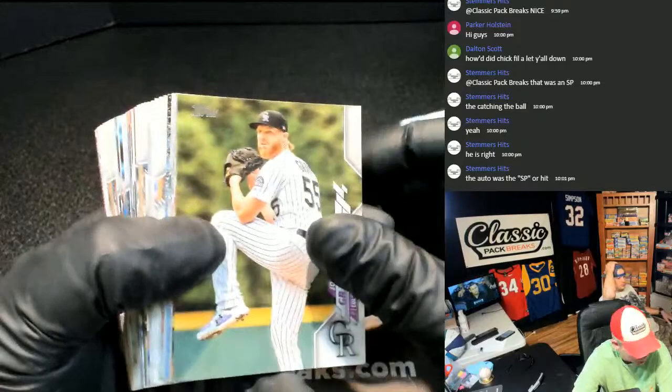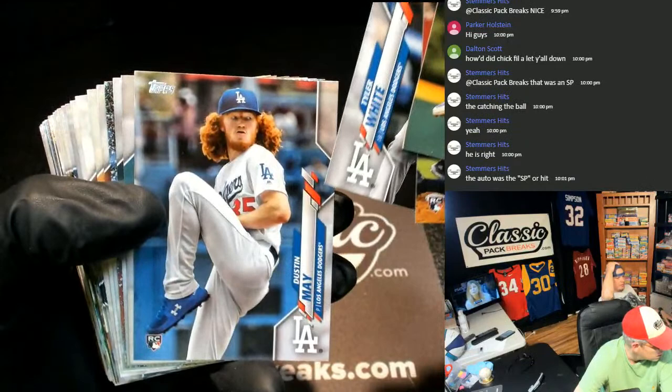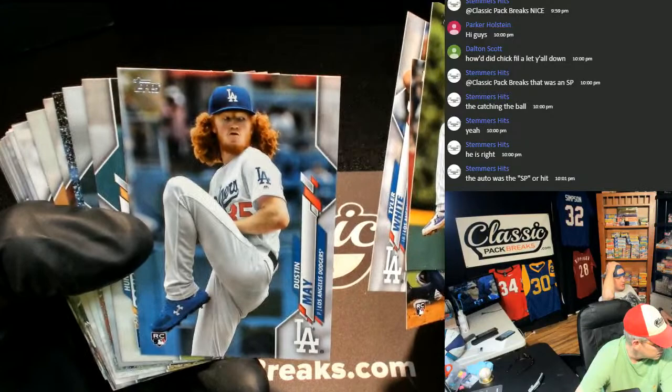All right, my man. Good luck. You can call him Ryan and call me Andy if it's easier than at pack breaks. Dustin May. Big red. Look at that. Ginger. That's ginger to the max. That's big.